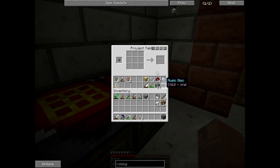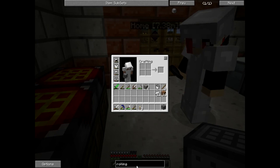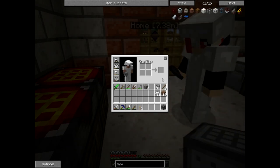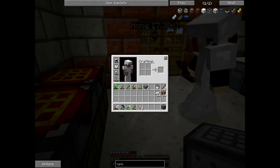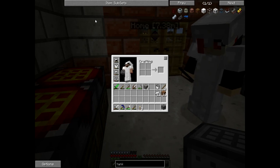A rolling machine, because we're going to be needing the rolling machine when we need to craft the tanks for our stuff. Because we need water, we need biofuel, seed oil, perhaps we need, I don't know, biomass, yeah. So we're going to be needing some of those, and I don't want this tank, which is the old kind of tank.